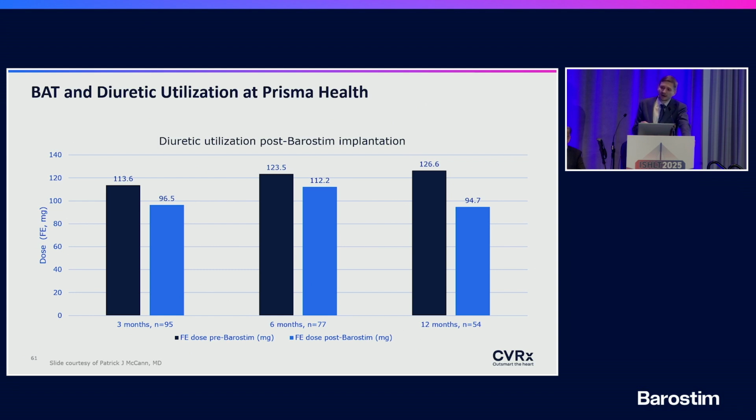And what Pat did, he looked at his cohort of patients, which is also a very large early cohort of patients, and talked about this anecdote that we've had out there for a while, and mainly it is utilization of diuretics in patients undergoing baroreflex activation therapy. So what they found is that at 3, 6, and 12 months after baroreflex activation therapy, patients who receive the device, who receive the therapy, are able to come down on the dose of diuretics. So natriuresis is a well-described phenomenon in the preclinical studies in baroreflex therapy, but this is the first experience that he was able to show in clinical practice.